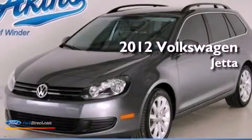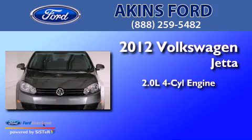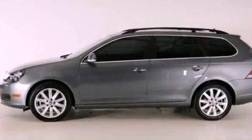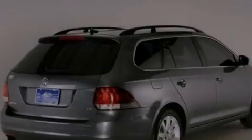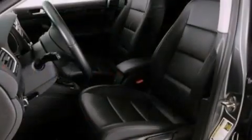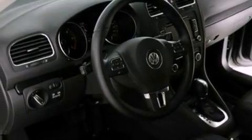This is a 2012 Volkswagen Jetta. It features a 2.0-liter four-cylinder engine and an automatic transmission. Its top features include an intercooled turbocharger, Bluetooth cell phone integration, a low tire pressure indicator, a 10-speaker audio system, XM satellite radio, and traction control and stability control systems.